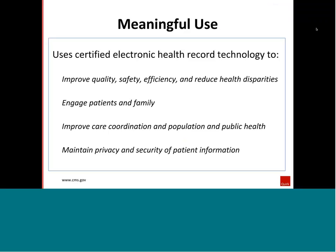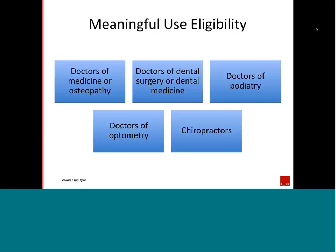So when you're looking at these objectives and measures, know that CMS is implementing these and is requesting eligible professionals to do so through this prism. Although a lot of folks feel that some of these are ungrounded or not pertinent to their practice, this is how CMS views meaningful use and what they use as their guidepost in formulating these rules. Meaningful use eligibility, here's a list here, mainly DOs, MDs, dentists, podiatrists, etc.